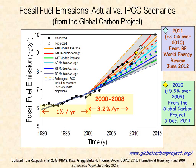So what does the future tell us? Well, this is fossil fuel emissions put together by the Global Carbon Project, and I actually used their two-year-old picture, they'll have another update coming out in December, and then added updates because this is the last time these hollow circles, they make projections into the future. So these black dots are the rate of fossil fuel emissions per year in petagrams of carbon. And in the 90s, they increased about 1% per year up till the 2008 crash, 3.2%. They then jumped up almost 6% in 2010 and in 2011 another 2%.